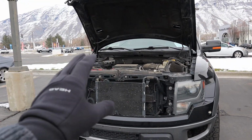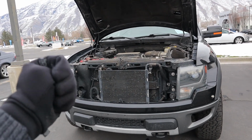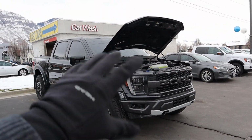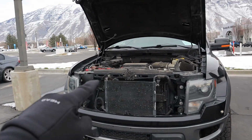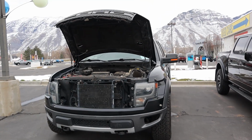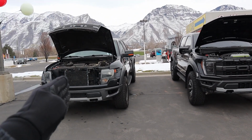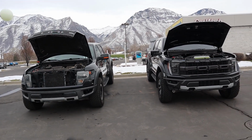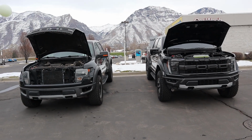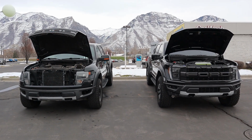This feels a lot torquier off the line and just has that super strong punch off the line, whereas this doesn't necessarily punch as hard off the line, but once you're up and moving, this thing is like a rocket ship. This thing keeps pulling, but from an acceleration perspective, they're not that far off. I thought this was going to be substantially faster because of the powertrain, but it's not as much quicker than the Gen 3 Raptor as I thought it would be. That being said, it still does feel a little bit quicker.